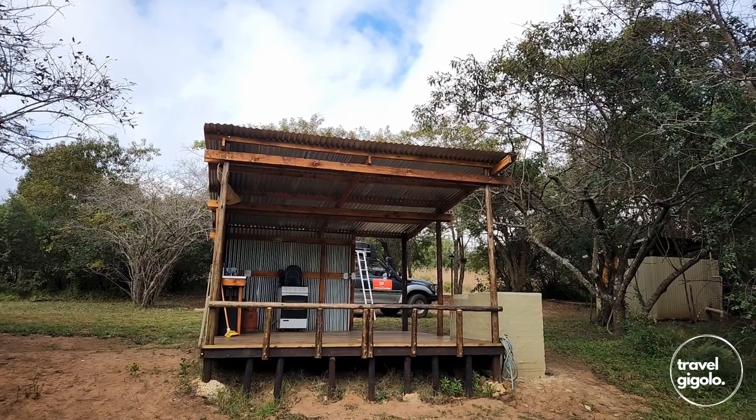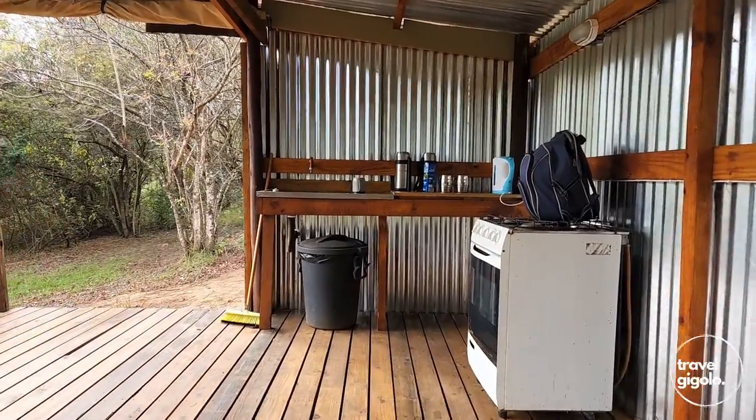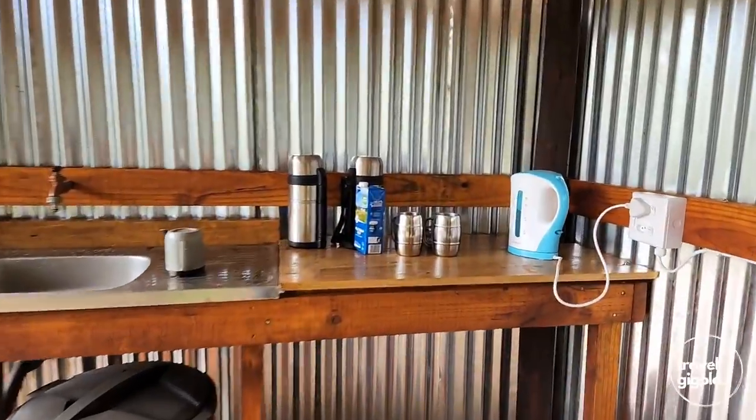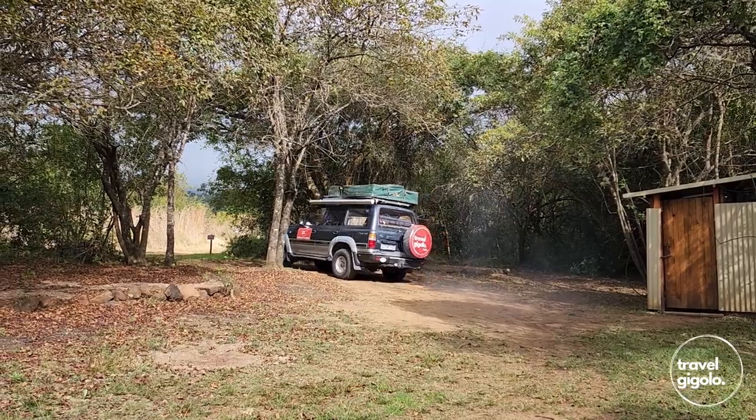We like to overnight at Jacanaka on the way to the border to split the trip up. And of course, Jacanaka is one of our favorite campsites. Under these circumstances, the rooftop tent comes in handy for a quick camp setup and for a quick decamp the next morning.